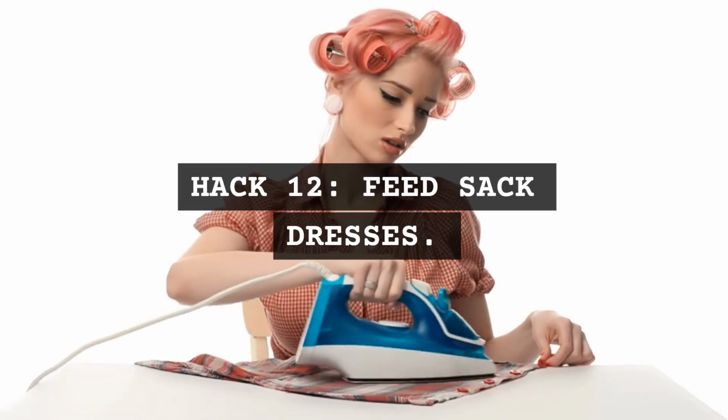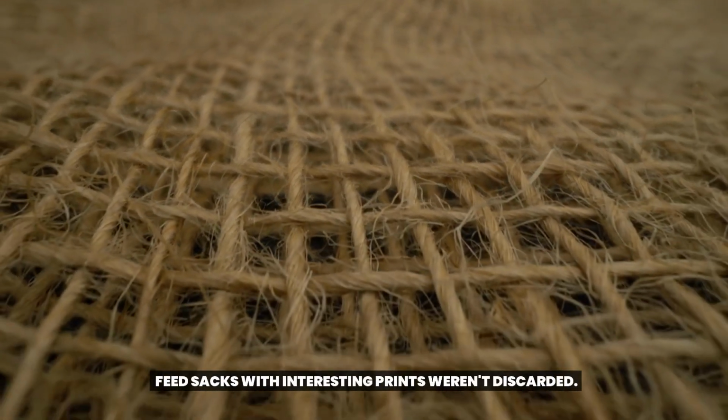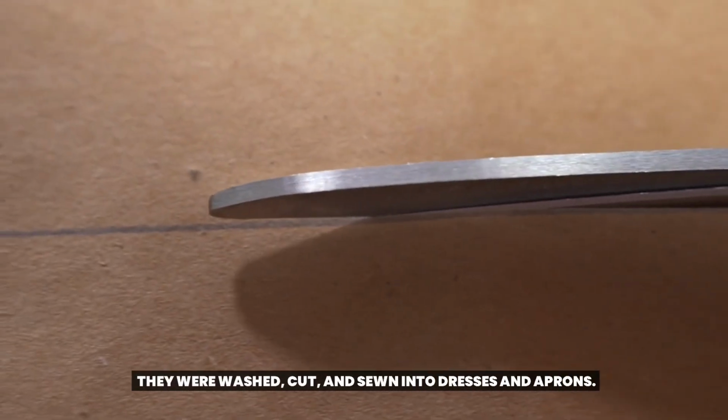Hack 12. Feed sack dresses. Feed sacks with interesting prints weren't discarded. They were washed, cut, and sewn into dresses and aprons.